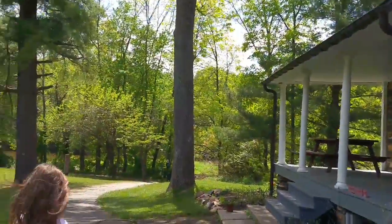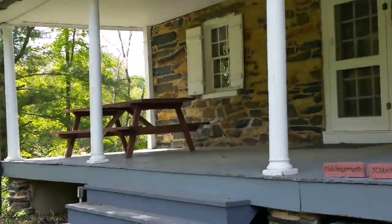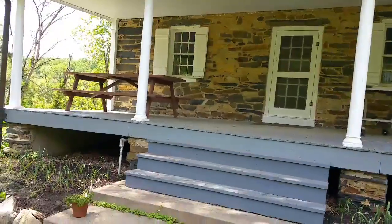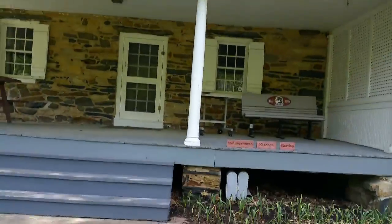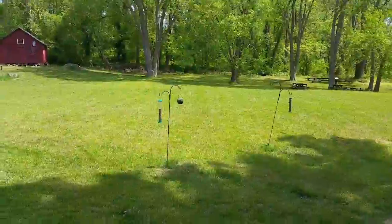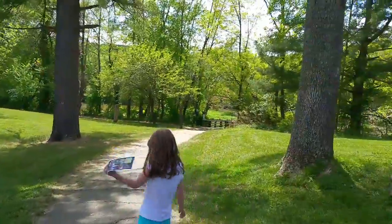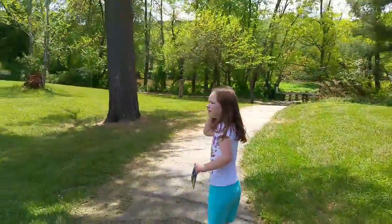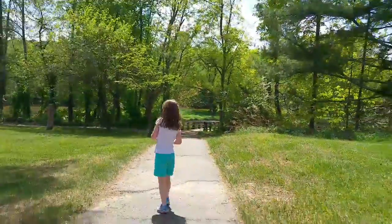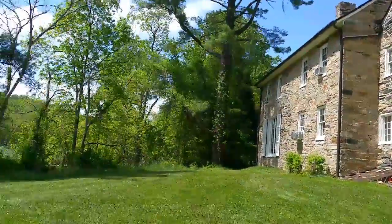Very nice. I love a house like this with the nice porch and the stone. Hollingsworth Kitchen Garden, it says. Yeah, look, all the bird feeders. I just heard a baby bird crying. It's nice under the shade. Well, here's the path. I get it now. Ooh, and I see water over there too. I'm coming. Wow. I do like being in the water. Imagine if that was your house.